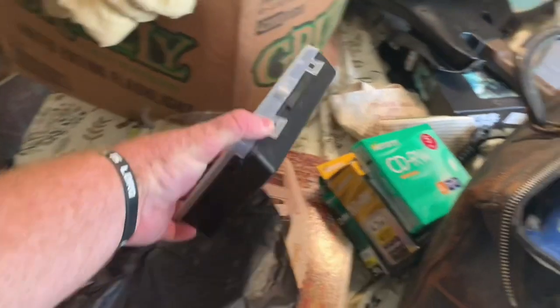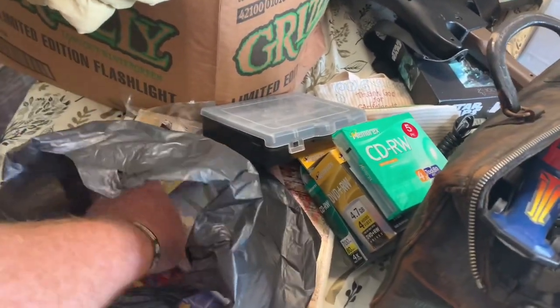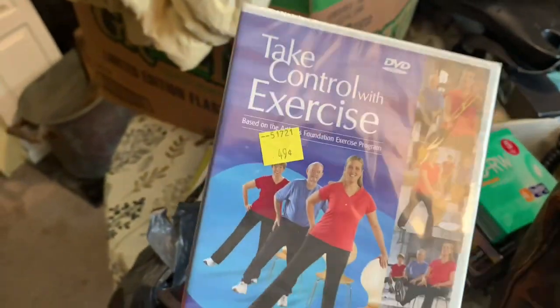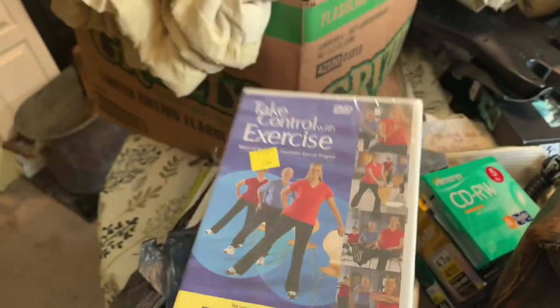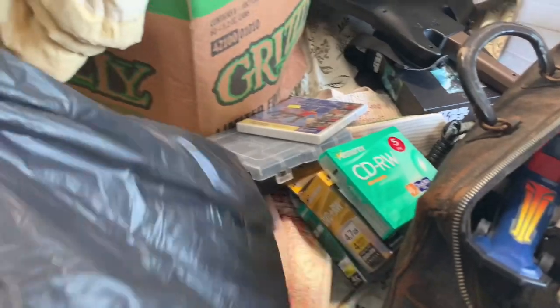That's a little box. I think my wife picked that up. I did get this from the thrift. If you see this, this is 49 cents. Take Control of Exercise. This is about maybe a $10 DVD. But 49 cents, like what can you do?